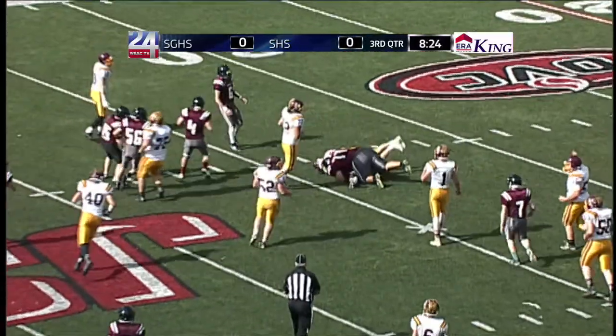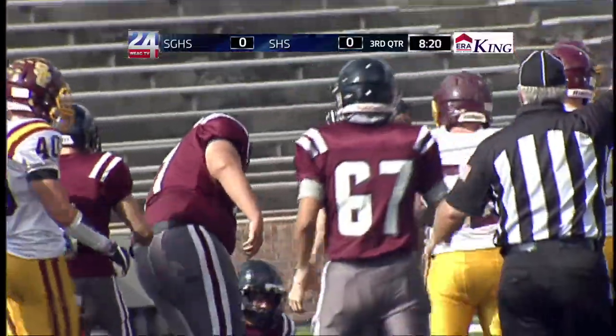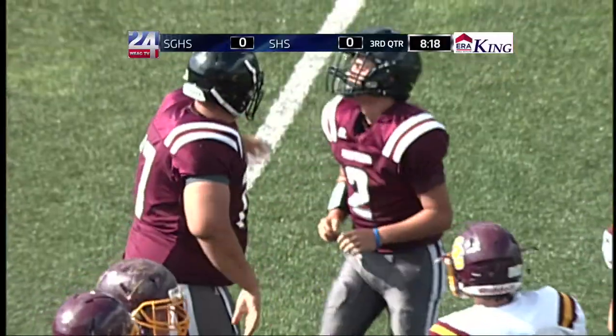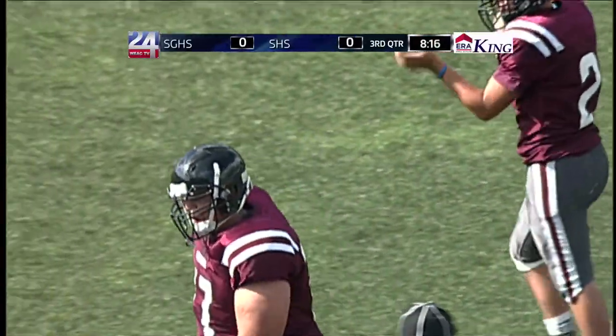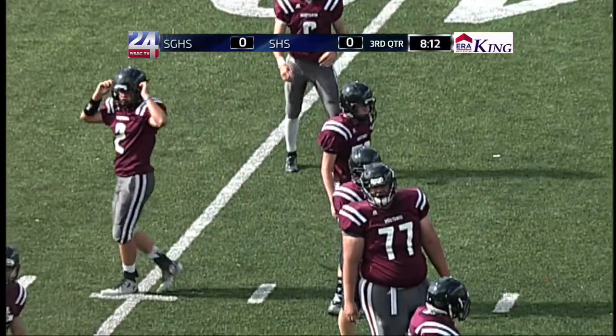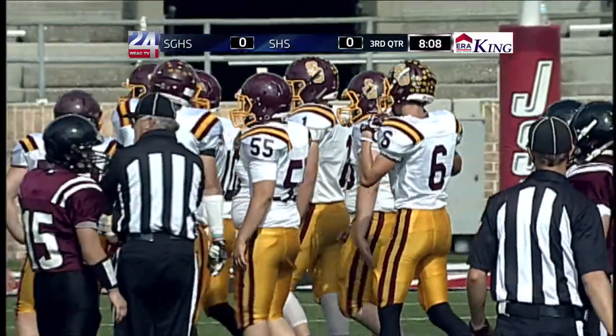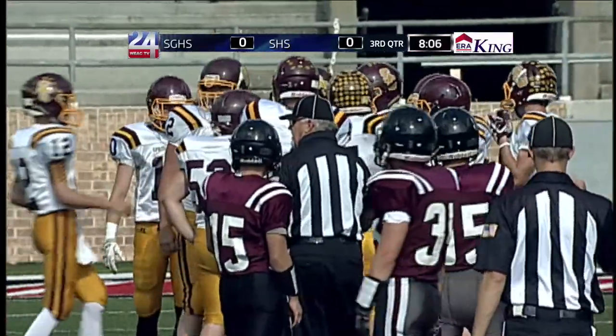And here is the handoff to Colby Slayton. And no room at all for Slayton that time as he was hit by Alex Mann of Southeastern along with Mitchell Young. So it'll be 2nd down and 11 as they say, the play loses a yard back to the 34.